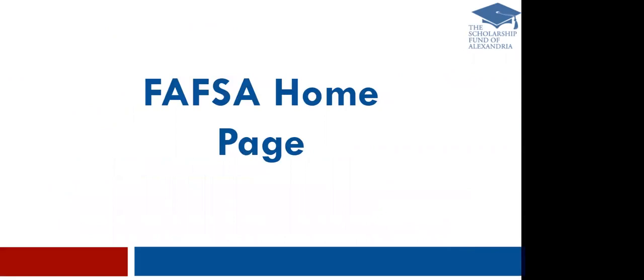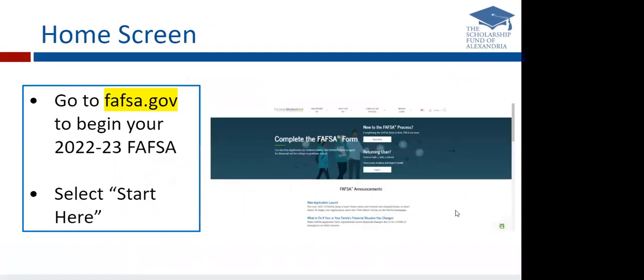So let's go ahead and get started with filling out the FAFSA application. So you're going to want to start by going back to your browser and bringing up FAFSA.gov. When you log on here, you're going to want to complete your 2022-2023 FAFSA application. Make sure you're getting the years right on that, as there is a different application you can fill out for last year. So make sure you're clicking 22-23 and selecting Start Here.